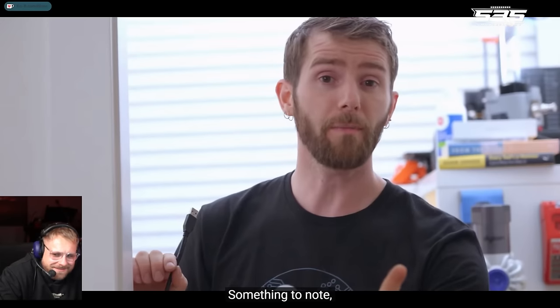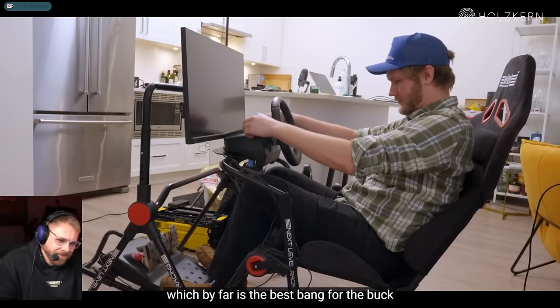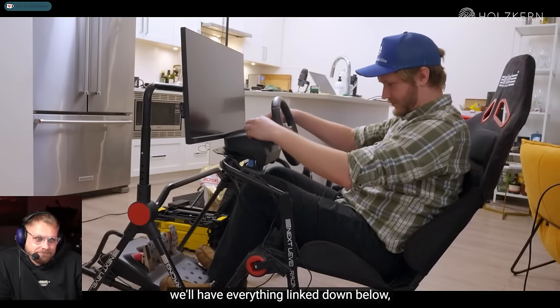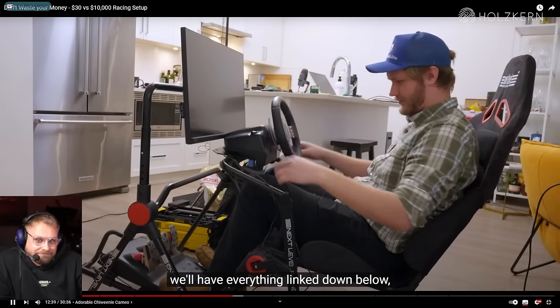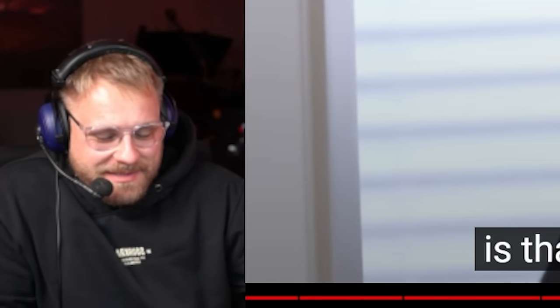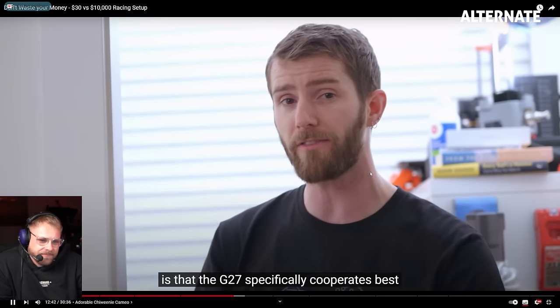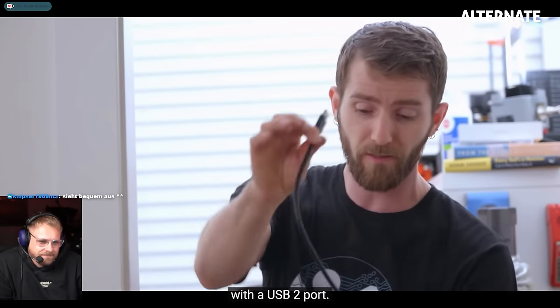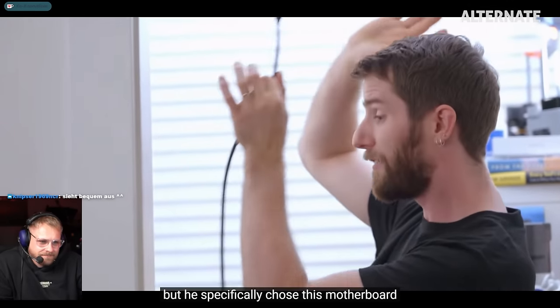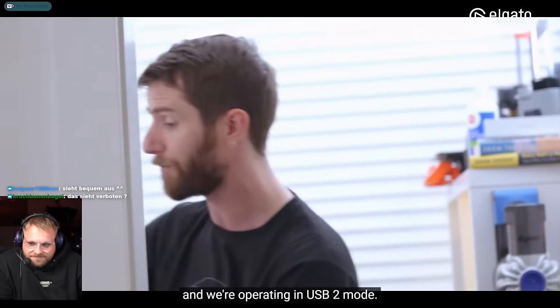It's just realistic. Something to note, if you want to replicate Alex's setup, which by far is the best bang for the buck out of what we're looking at today, we'll have everything linked down below, is that the G27 specifically cooperates best with a USB 2 port. So this is a USB 3 extension, but he specifically chose this motherboard because it has USB 2 ports, and we're operating in USB 2 mode.